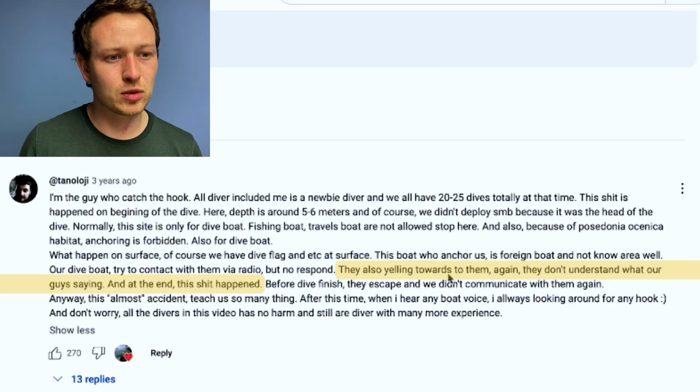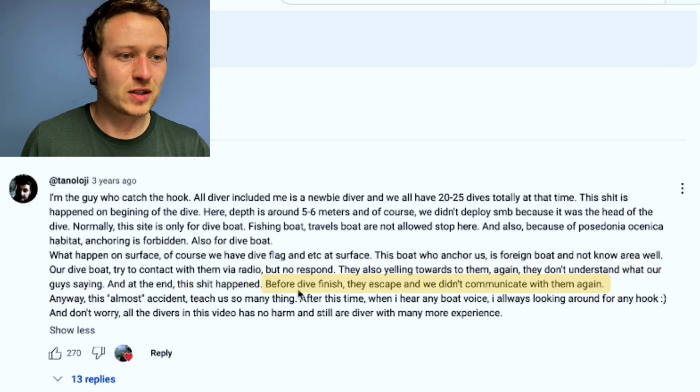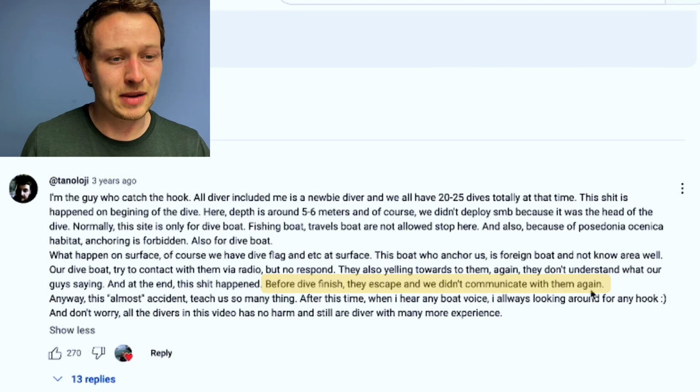They also yelling to them. Again, they don't understand what our guy's saying, and at the end, this happened. Before the dive finish, they escaped, and we didn't communicate with them again.